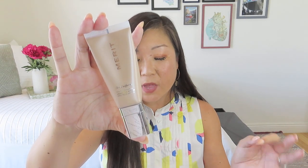Beautiful packaging, right? So they do have different colors. I forget exactly how many shades. It is $38 on the website. It's buildable, light as air formula, sheer natural finish, 100% mineral zinc oxide active, non-comedogenic, safe for sensitive skin, oil-free and silicone-free, and zero white cast, which is really important when you're using a mineral sunscreen because they do tend to be a lot thicker and very effective for that reason.